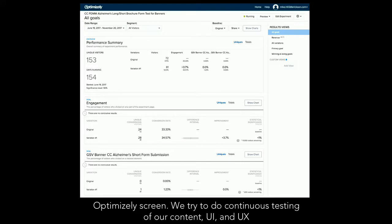Optimizely, if you've never used Optimizely, lets you do multivariate testing. So you can create different views of a page in Optimizely. You can specify how you want audiences broken out. You can do it by criteria. You can just do it by percentages. You can say, I want half the audience to see this, I want the other half to see this. It then does all the math for you and tells you which one was most successful.